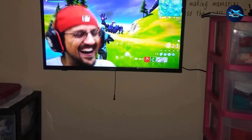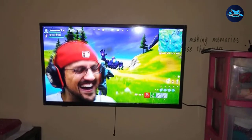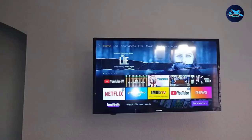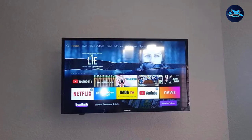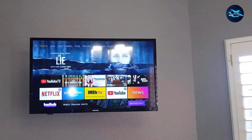The Toshiba Fire TV style is not as appealing as one would think. There are three HDMI inputs, a USB port, and an optical audio output all around the back. The Fire TV remote is customized to the TV. Dedicated buttons are available for Netflix, Amazon Prime Video, PlayStation View, and HBO.